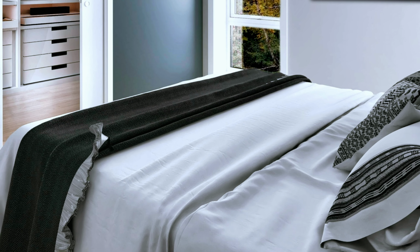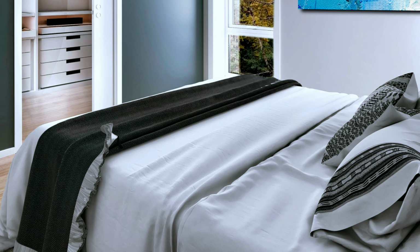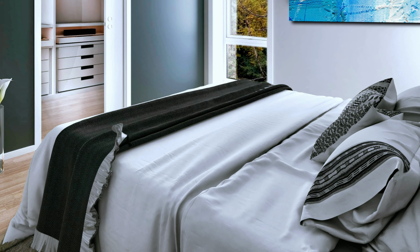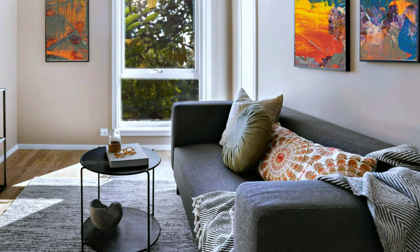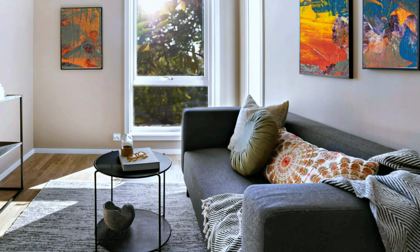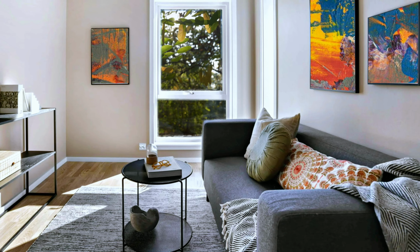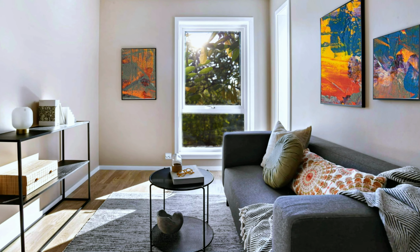Apart from furniture and decoration, there are several other factors that you need to take into consideration when you are dealing with a small home interior, such as lighting and color palette. You need plenty of light, especially natural light, and a light color palette that will give the illusion of a bigger space.